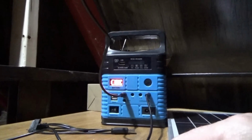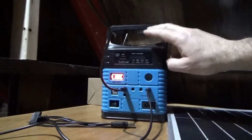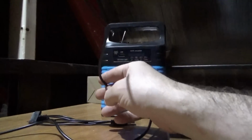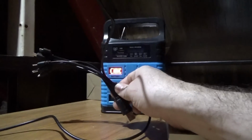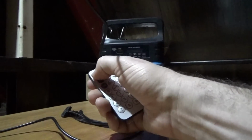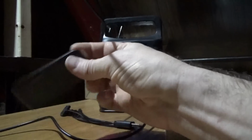I shut the camera down, and then I thought, you know what? That's a very, very good point why everybody should buy one of these. They're about $50, and it comes with 3 LED light bulbs, your cables, remote control. I don't know which one that controls. Oh, I probably haven't pulled the tab out. Yeah, I haven't pulled the tab out of that one.